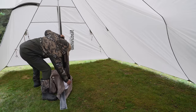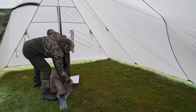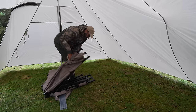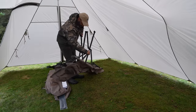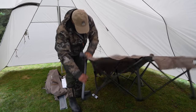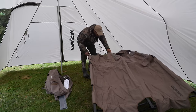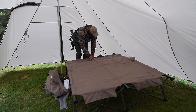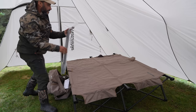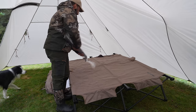Okay. Instructions. You open it up and then you stick a spreader bar in. Okay. Yep. Nature Hike stickers. I've no idea why they put those in. Okay, so this is the two-person, so double stretcher bed. I'm hoping this is a complete game changer.